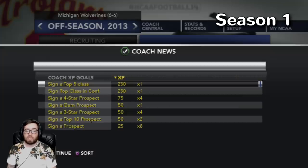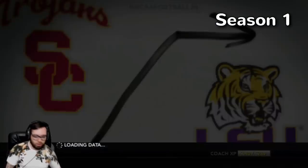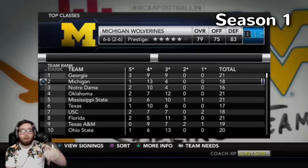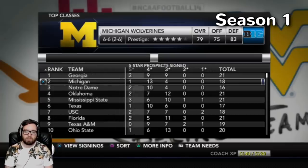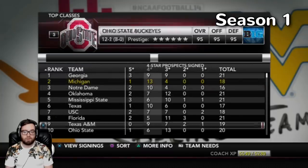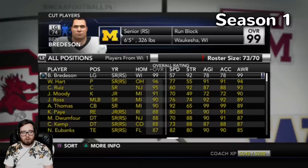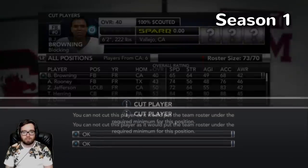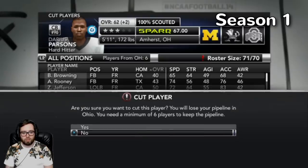We also signed a top 5 class. Hold on. What does the drop-off look like, though? We were a 6-star, now we're down to a 5-star. 1 5-star, 13 4-stars. That's going to be the second best class in the nation. Wow, we finished ahead of so many other great colleges. All right, let's go ahead and cut some crappy players. Bro, they got me cutting 60 overalls.